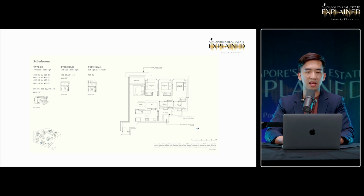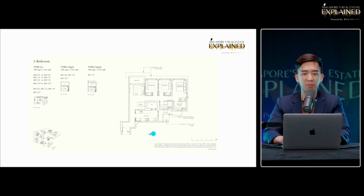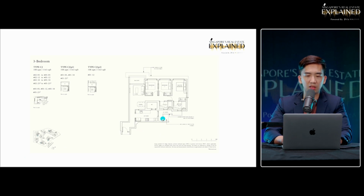But something more regular, which they may be catering to the masses who want to upgrade, is this particular layout, 1163 square feet. A 3-bedder, where we can see this is more typical. We have a longer, bigger kitchen area, storeroom, along with very nice sized bedrooms, slightly bigger than the 990 square feet, along with a larger master room. So it's more spacious, more decent, something people will be more open and palatable to consider in terms of a new launch over here.